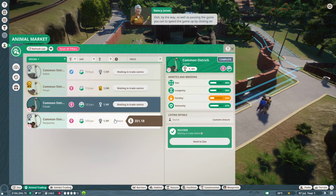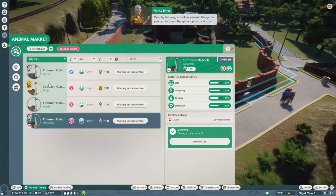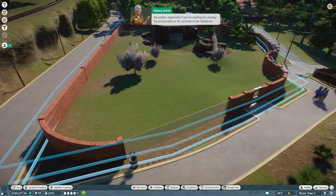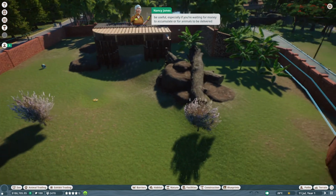By the way, as well as pausing the game, you can speed the game up by clicking on the fast forward button. It'll run everything at 2 times and 5 times faster. It can be useful, especially if you're waiting for money to accumulate or for animals to be delivered to your habitat. Personally, I use it when I'm waiting for a brew to finish.